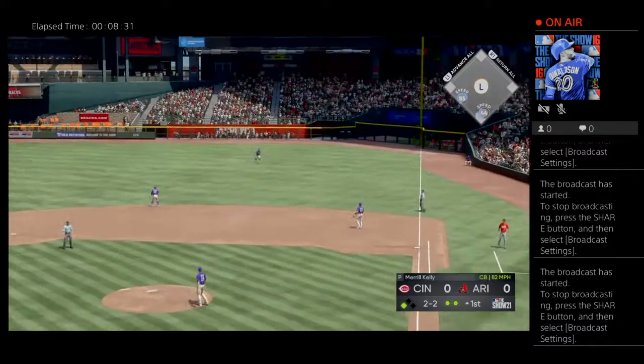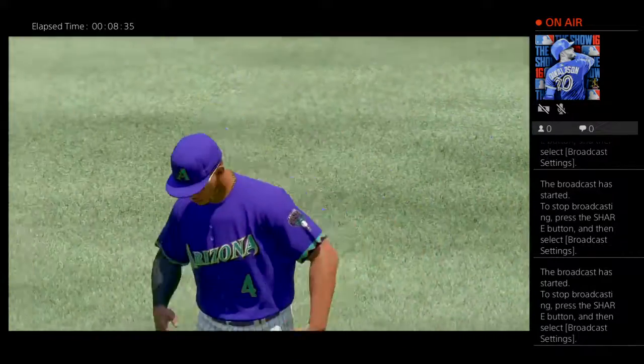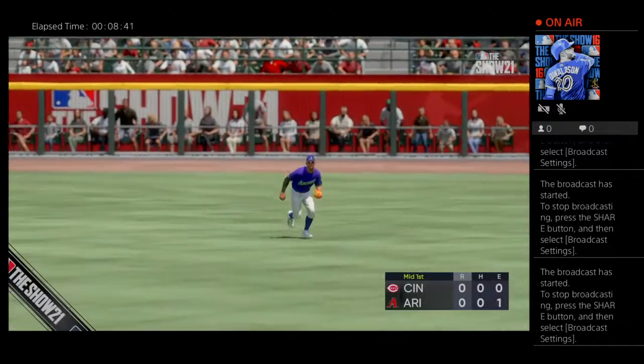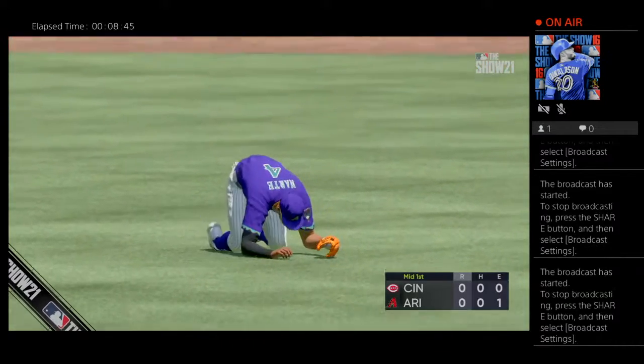Swing, and he takes this the other way to right, and he dives to make a spectacular catch. What a play there to end the inning. Worth a second look here, as this is a beauty to end the inning. It's on to the bottom of the first. No score on the show.